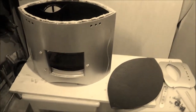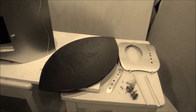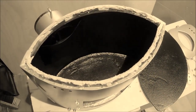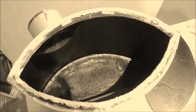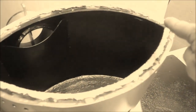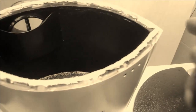Okay, look for this. We have ready all pieces from this special stove, and now we need just to connect all pieces together. Now I make here around with a fireproof mastic to 1000 degrees Celsius, and I put here this top part.